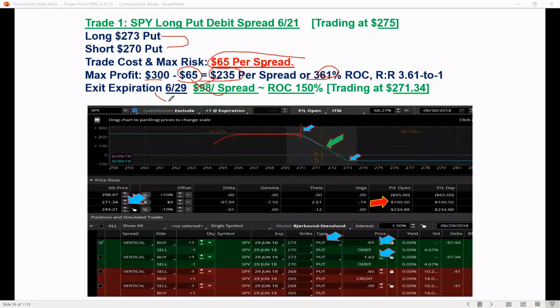So this one broke down on the 29th, and it was trading down here at about 271. So we were able to close out for $98 profit per spread, which is not a bad return, 150%. But instead of closing the whole trade, we then adjusted, and the balance we turned into a put condor. So let's take a look at how that was done. And it was done as a free trade. Okay, so this also gave us some positive data.